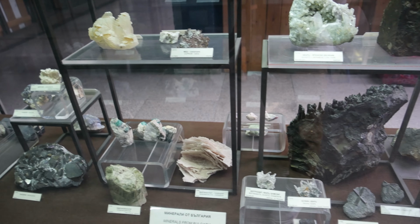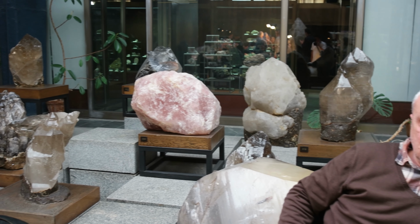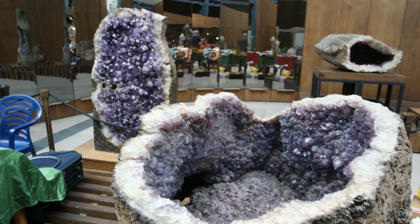At the far end of the first floor is Peter Trayanov's collection, the founder of Bulgaria's Speleology Society. Among the most interesting of these items, collected over 45 years of exploration, are the cave pearls.